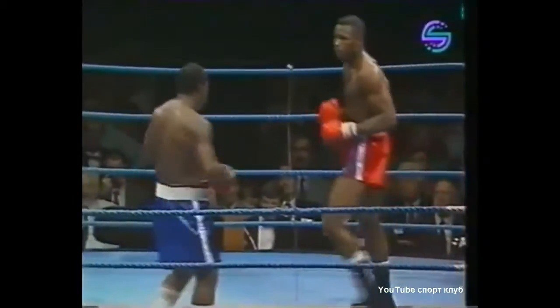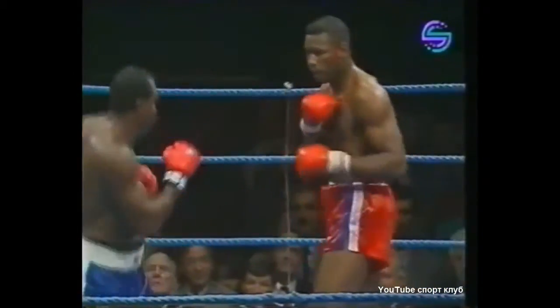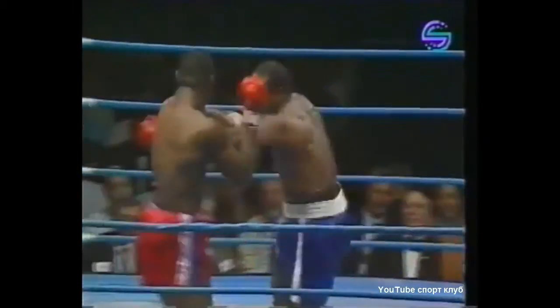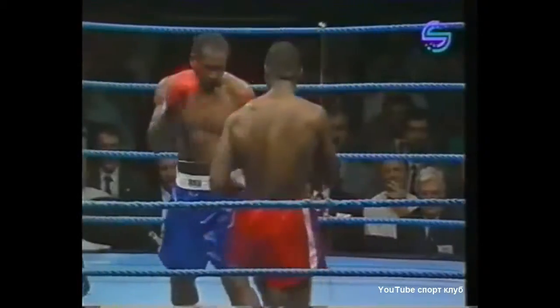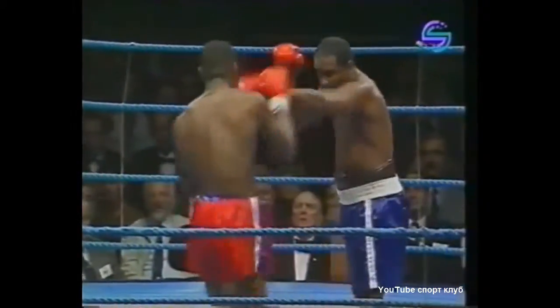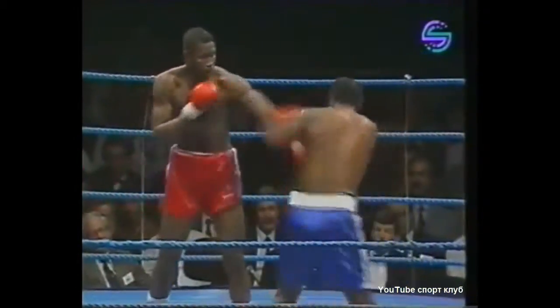Oh, yes. Very good lifting. Oh, yes. And for the first time in this bout, Ocasio was wobbled a little bit by that one. Just momentarily, the knees just gave a fraction. That was a solid shot, and that'll have given Lewis a whole lot of encouragement.